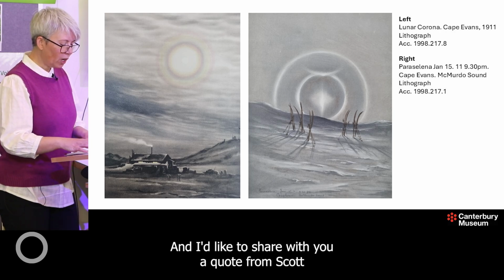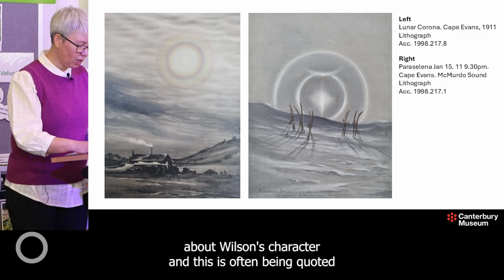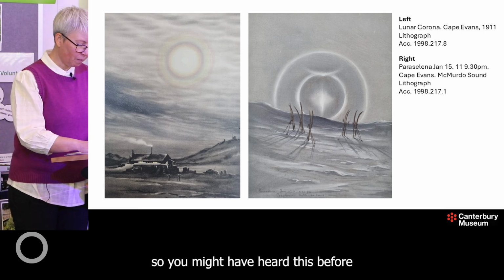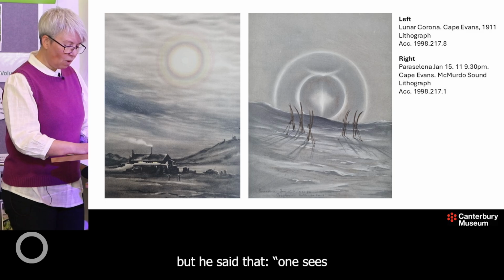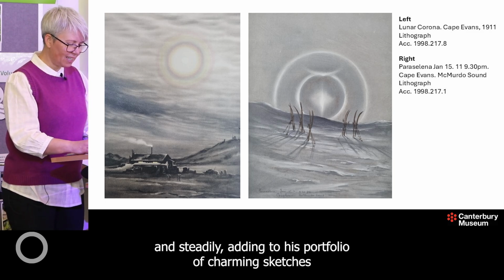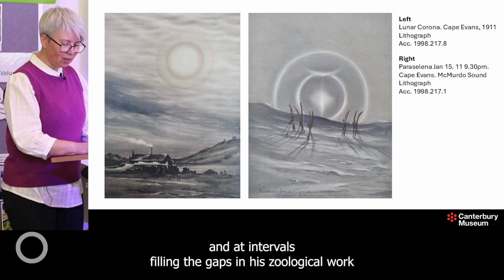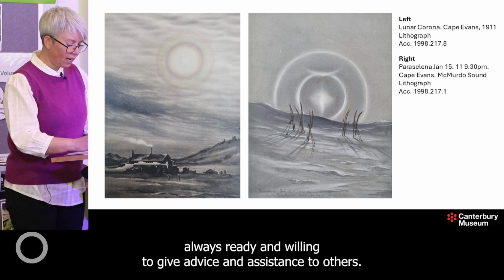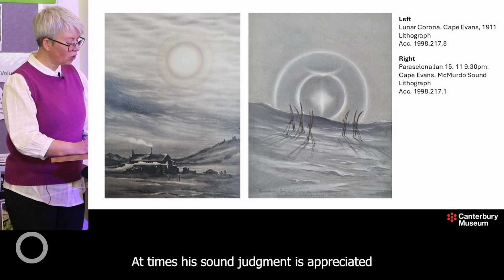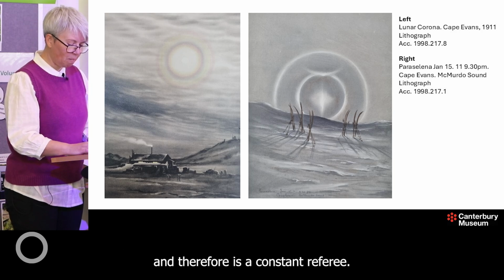And I'd like to share with you a quote from Scott about Wilson's character, and this has often been quoted, so you might have heard this before. But he said that one sees Wilson busy with pencil and colour box, rapidly and steadily adding to his portfolio of charming sketches and at intervals filling the gaps in his zoological work, always ready and willing to give advice and assistance to others at times. His sound judgment is appreciated and therefore is a constant referee.